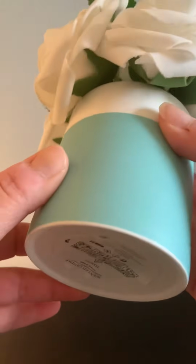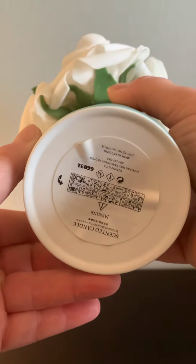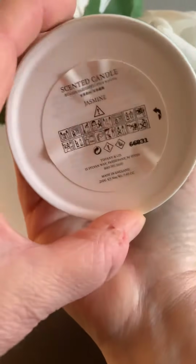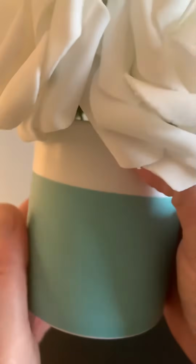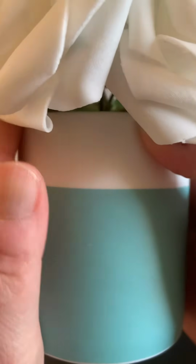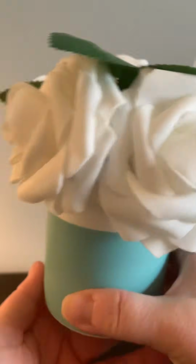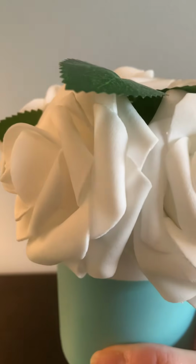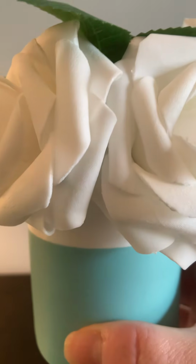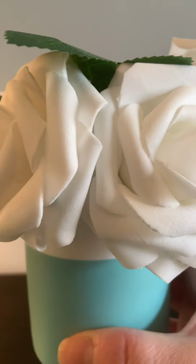I'm going to show the bottom. And you can see, scented candle, jasmine. I would say that this is about 4.5 inches tall or so. So it's a pretty good size. I don't know that you can really put so much in the way of live flowers in it, but it's perfect for silks or something of this nature.